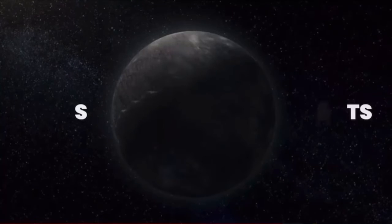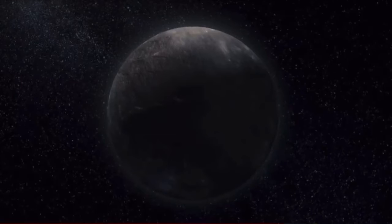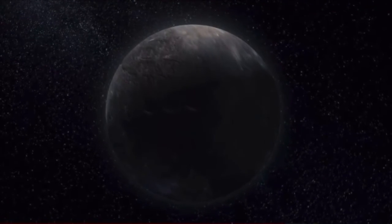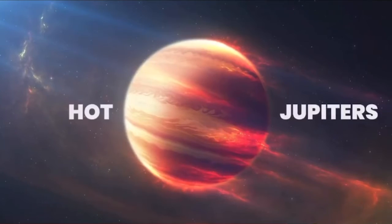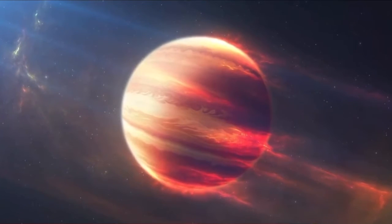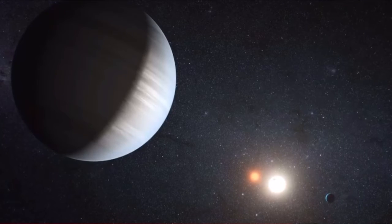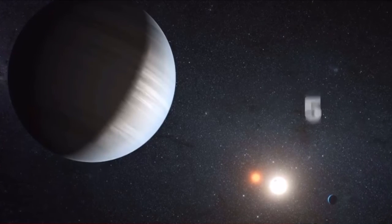Like the gas giants, planets composed mostly of gases such as hydrogen and helium, with a relatively small rocky core, also known as hot Jupiters. These planets orbit extremely close to their parent stars and are abundant in Kepler's data. One such fascinating example of a gas giant is KOI 5AB.